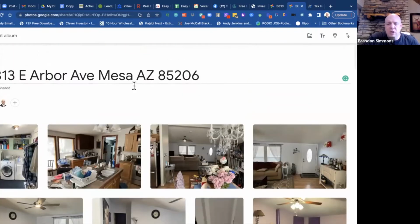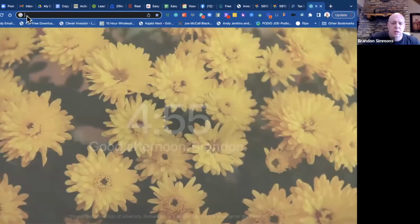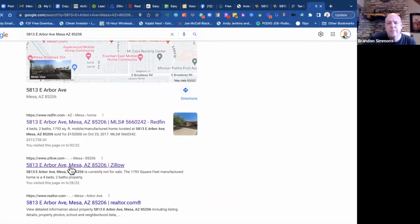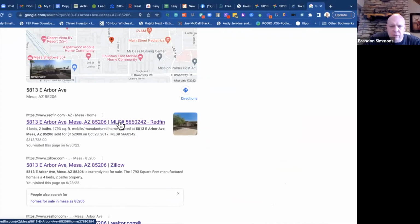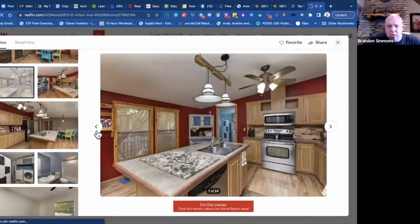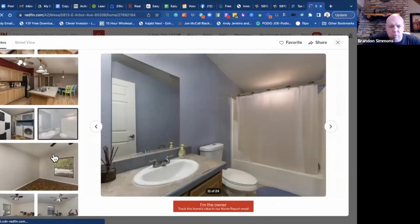So we got this deal under contract for $220,000. Let me pull this up on Zillow so you guys can see what this looks like. So here it is. We got it for $220,000, and if you look at the Zestimate, it's almost $320,000 here. So that's almost a $100,000 spread, right? It's a 4-bed, 2-bath, almost 1,800 square feet, and there's actually better pictures, I think, on Redfin right here too, from previously. And this has been a rental property for a long time. Yeah, this looks great. So this is in even better shape than the pictures I had, right?